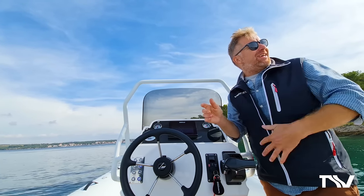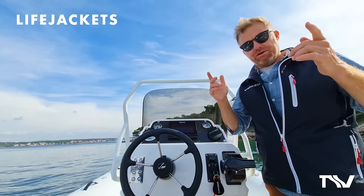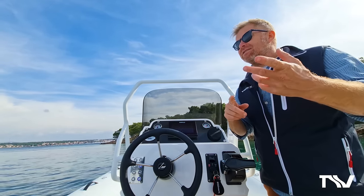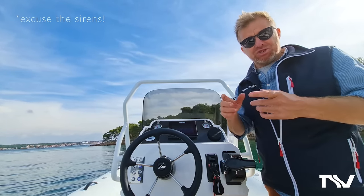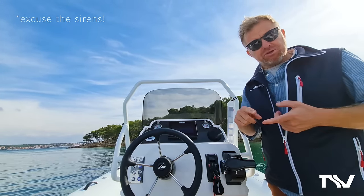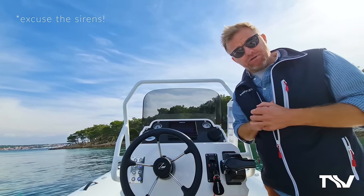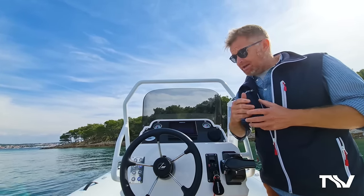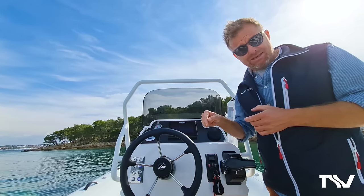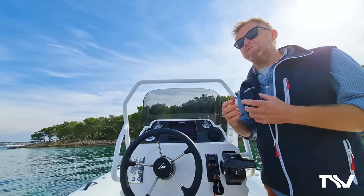So, let's talk life jackets. It should always be the first thing that we think about. On the pontoon, for kids, you've got to imagine that. Most accidents happen in a marina, okay? Because people aren't focused, they're not concentrating, maybe they've had a drink, maybe they've taken their eye off one of their children, and before you know it, they've walked off the edge of a pontoon and they're in the water, okay?